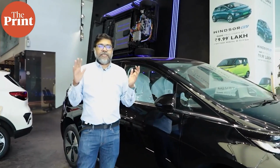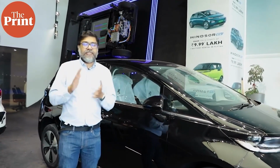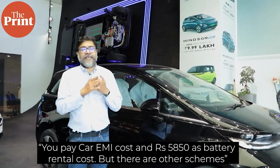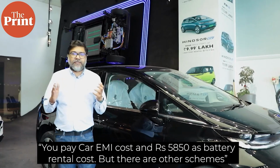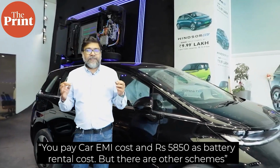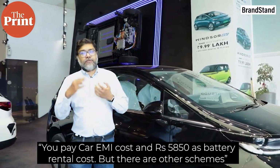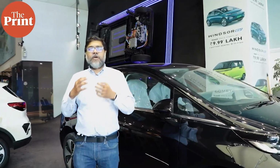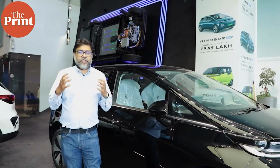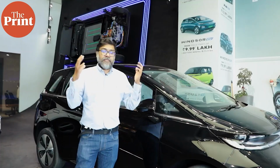Now, the basic scheme is one where you pay 3.9 rupees per kilometer of use for 1,500 kilometers every month. You go over 1,500 kilometers, you still pay the same amount. That is 1,500 into 3.9 rupees. However, there are other finance schemes where if you don't use the car at all in a month, you pay zero. If you use the car 2,000 kilometers, you pay a certain amount. These schemes can be customized to your particular usage pattern. You still end up paying for the battery over the ownership period of the vehicle.